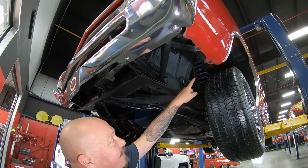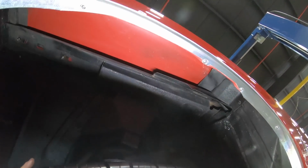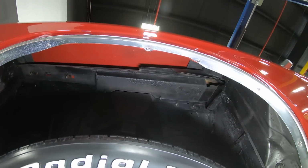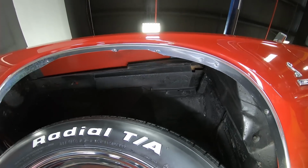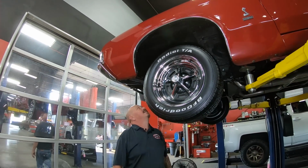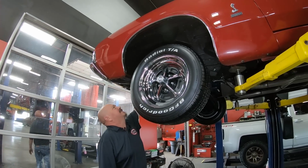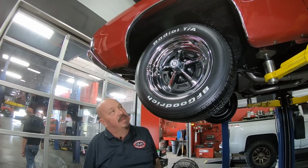Look how nice and clean the bottom side of the front fenders are, and you can even see the hidden VIN up there in the bottom side of that fender, it looks like. I could swear that may be it. Maybe I'm just seeing things. Man, it looks good up in there. I can see red paint up in there. Everything's nice and clean up in there.